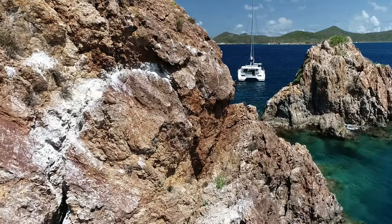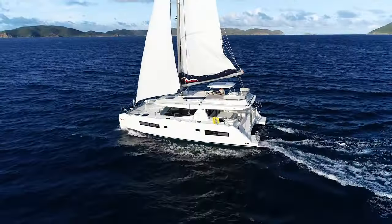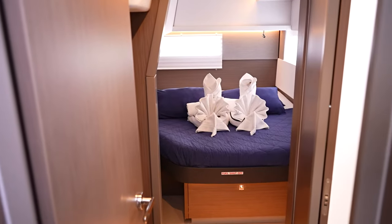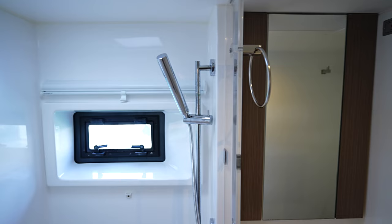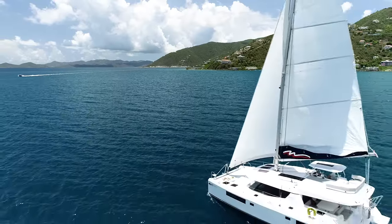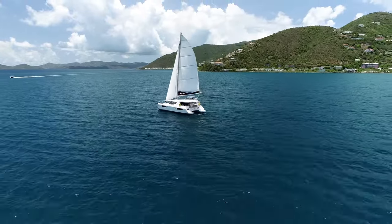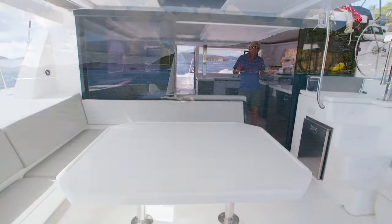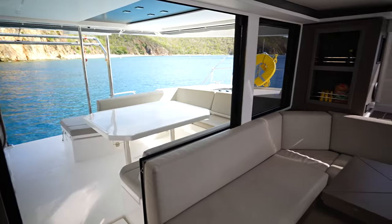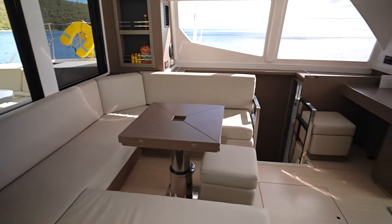Built in South Africa by Robertson and Kane, the Moorings 4500 absolutely sets the standard for high-end cruising catamarans. With four cabins and four heads, it's an ideal layout for a cruising vacation. Like every Moorings catamaran, there's a premium on indoor-outdoor living spaces and the ease of movement from bow to stern. And man, does this boat have all that and more.